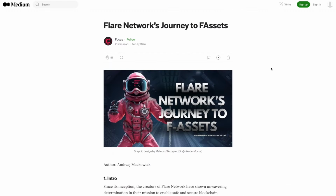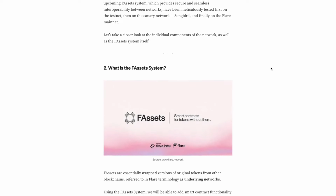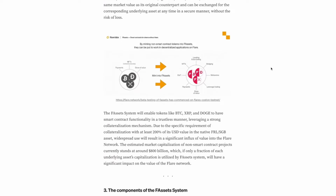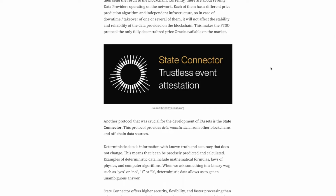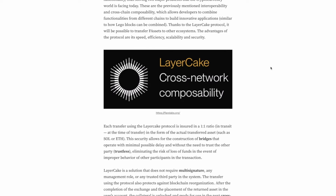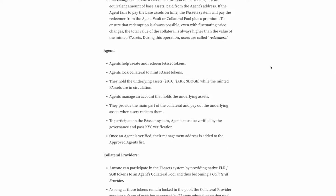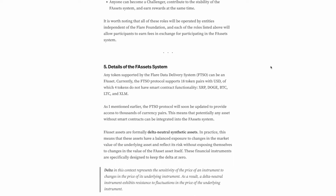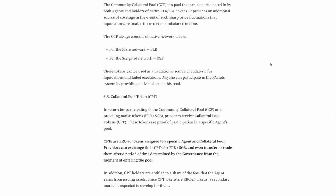I'm not going to go through it all, but I'm going to show you that it talks about the intro, the Flare Network, how they're building, the FAsset ecosystem. It goes through the process going from the primary token to the F token, the components of the FAsset system, decentralized prices, the State Connector, trustless event attestation, the demonstration, layer cake, cross-network composability. And it gets really technical, but I've read all this in detail and it goes through all of the elements of how the FAssets are created, how the rewards are delegated. And it's just so exciting. I mean, there's so much to comprehend here, and I can go on and on and on, but I'm not.